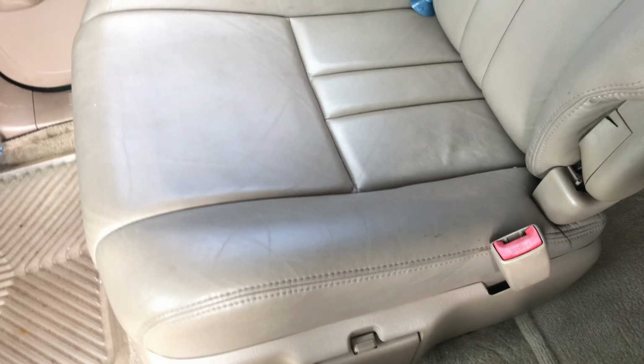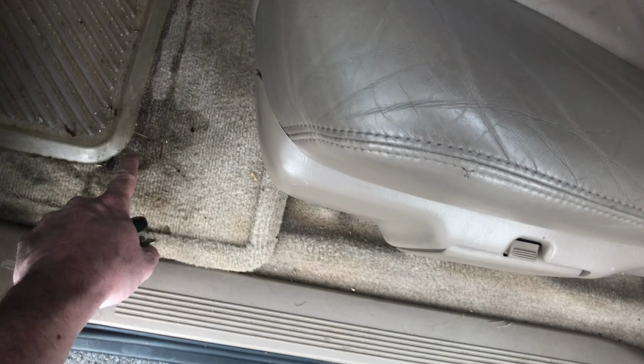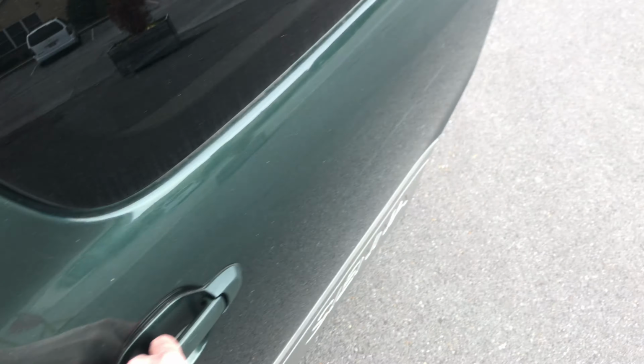This van never saw little kids. It saw teenage kids. Most of this mess is from the leaking sunroof. That's actually water from all the rain we've had. It does have a leaky sunroof. I've got to clean the sunroof drains. This door handle has been replaced.